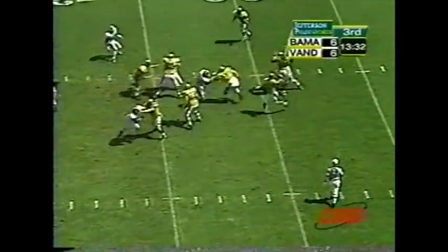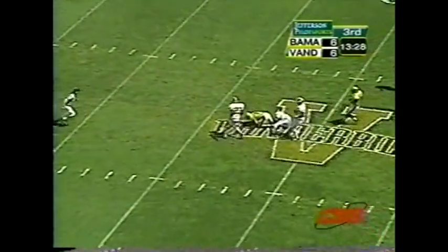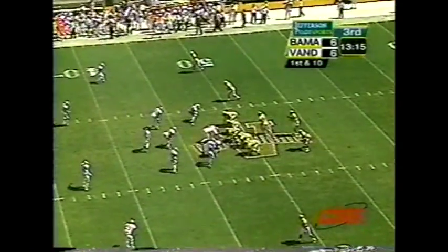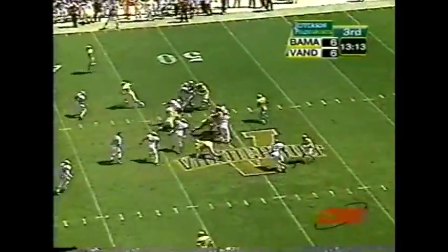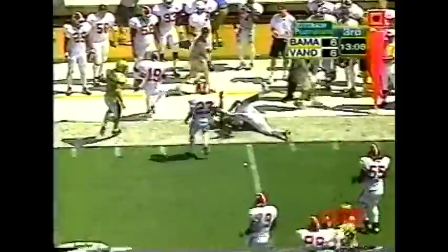Zolman, big drop. Fires over the middle, has his man Stricker at midfield. First down, Vanderbilt. Stricker wasn't going to drop that, Charles. That stuck. When Romo's impaled him. Williams around the right side. First down at the 35 of Alabama. Brooks Daniels runs him out of bounds.